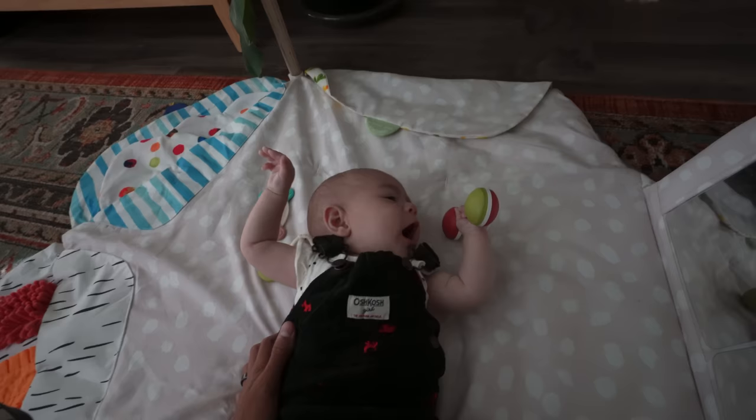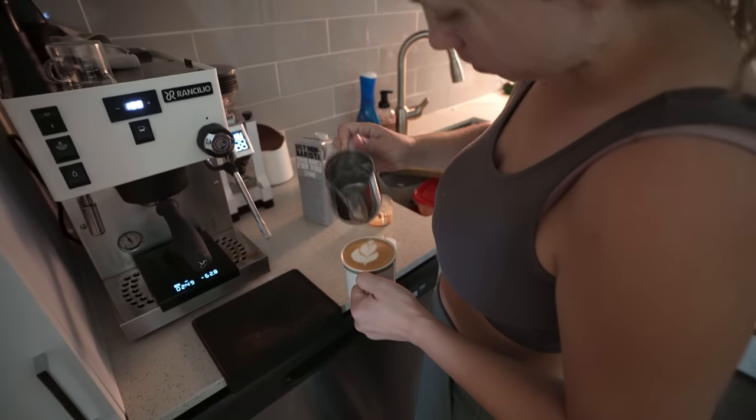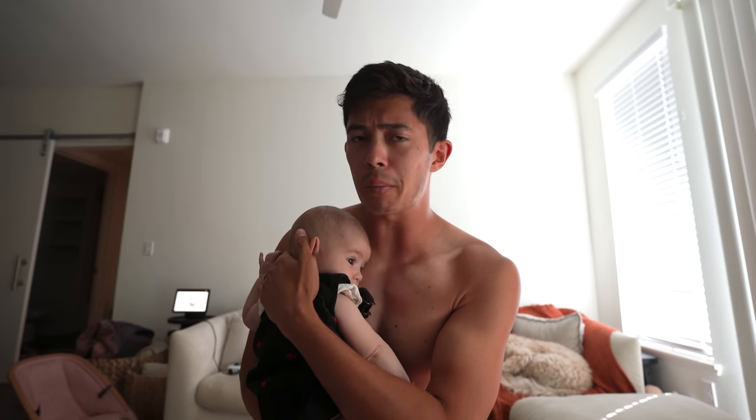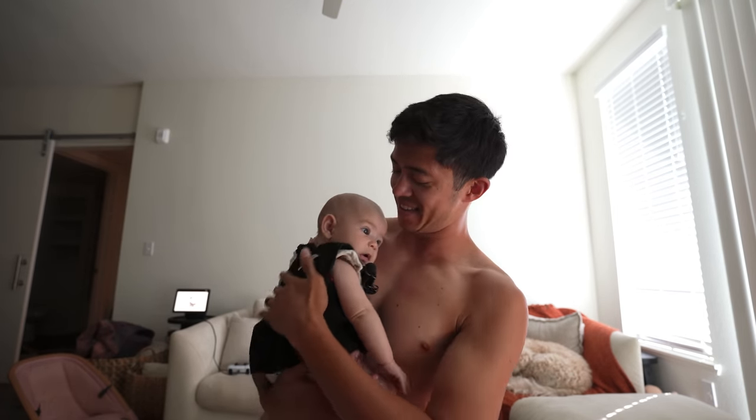Good morning, guys. We just woke up. We did a little tummy time and play time with Addie. Mal made some morning coffee and she is ready for a nap. We just started using the nursery, I don't know, like a month ago. And it's pretty fun because now she can sleep in the nursery.